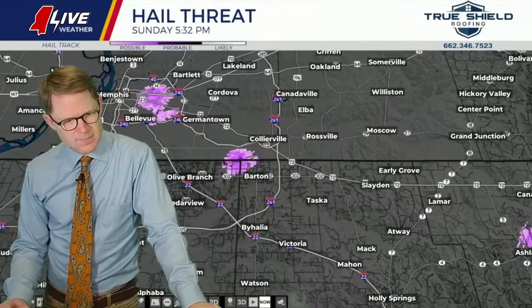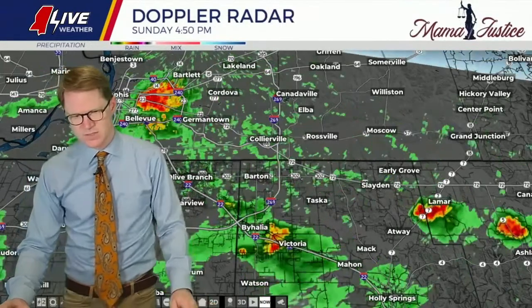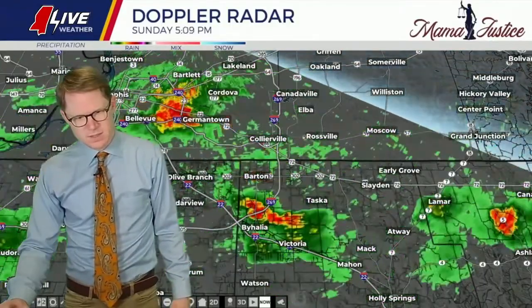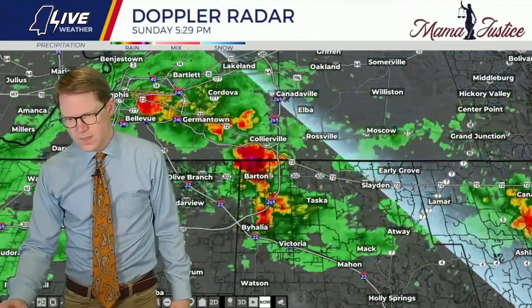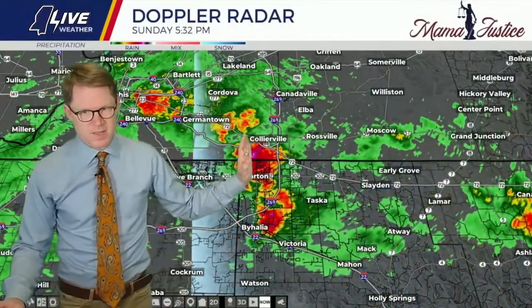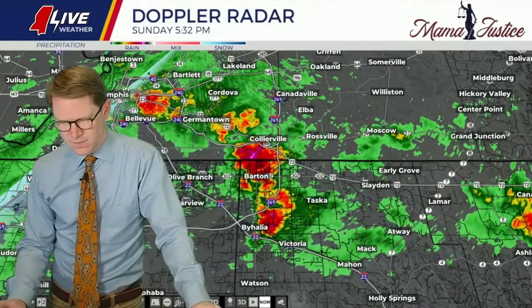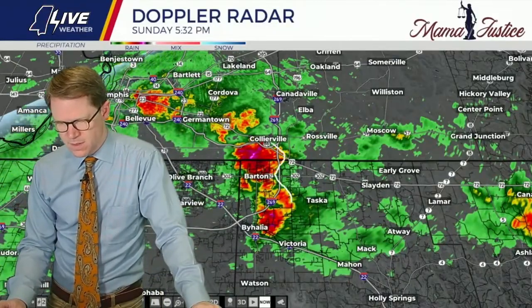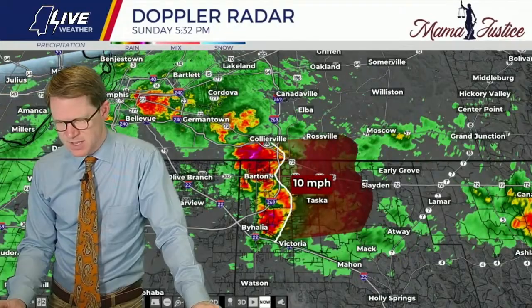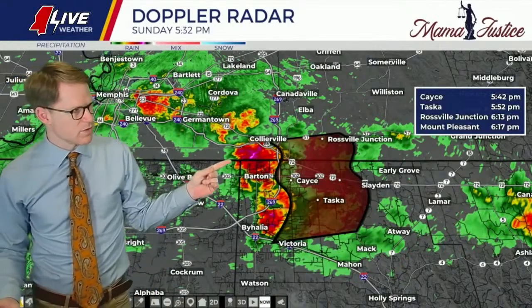Let's give you a loop over the course of the last hour on this. It's just kind of started developing the last 30 minutes or so. Not a lot of movement on those, so a storm track wouldn't do us much good. I would say that might be expanding up here closer along 72 toward Rossville. If this is moving 5 or 6 miles per hour, it's probably overdoing it just a little bit. But that's where this one, again, maybe some hail on the north side of that near Collierville.